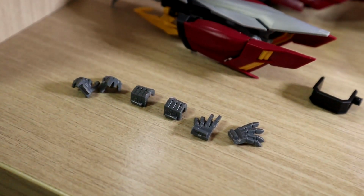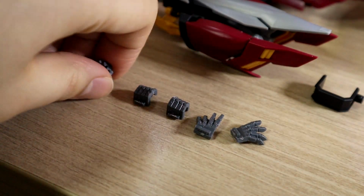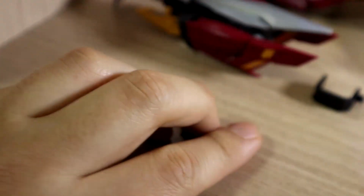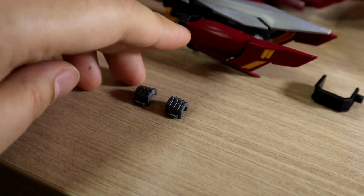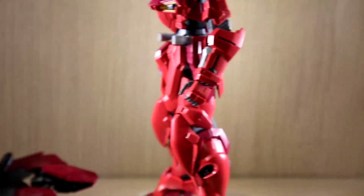And then here we have the hand parts. Being a Seed series mobile suit, model kit or master grade, the hands are the ones where you swap out the finger parts. So we get a set of trigger finger hands, which is also for a specific weapon. We get 2 fully open hands for posing, and then a set of multi-purpose hands, which in this case is for the beam saber handle. Of course these are the ones that have the pegs inside, because each weapon has a whole system on them as well. And currently on the kit, I gave it the fist hands.